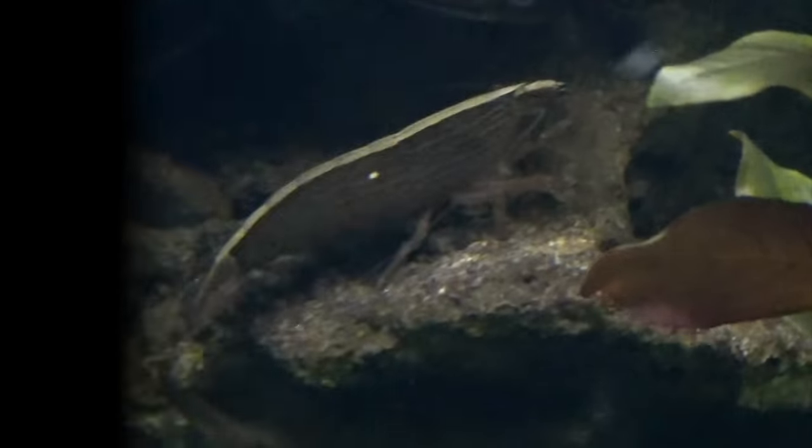V is for violet sea snail. W is for walking fish. X is for Ziphasaurus. Y is for yellow discus. Z is for zebra shark. Alphabet, sea, and water animals, part 6. A is for African lungfish.